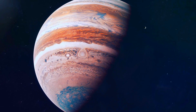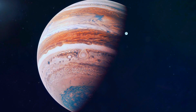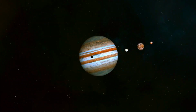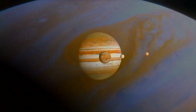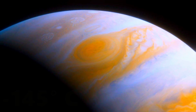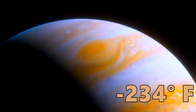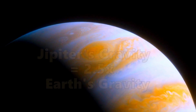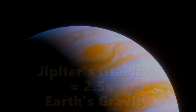Jupiter's atmosphere is mostly hydrogen and helium, with no solid surface to stand on. This mighty planet also possesses a large number of moons. Jupiter's surface temperature can vary, but averages around minus 145 degrees Celsius, or minus 234 degrees Fahrenheit, and its gravity is more than 2.5 times that of the Earth.